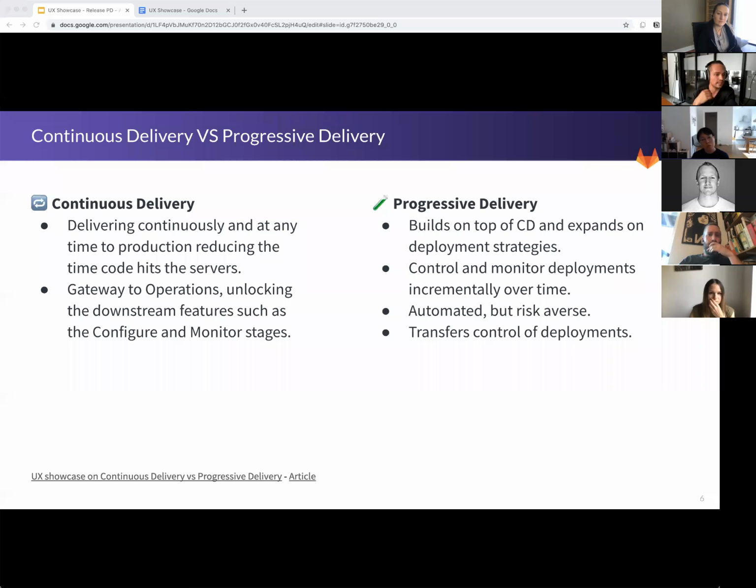And basically, Progressive Delivery is an extension of Continuous Delivery, where Continuous Delivery makes it possible to continuously deliver your code to your production environment, kind of reducing that iteration cycle. And also, of course, as stated before, the gateway to operations and such as the Configure and Monitor stage functionality. It kind of expands beyond that and makes it less risky to deploy. It still makes it automated, but for example, you can create feature flags, which you can turn off immediately for some functionality which might introduce risk in your deployment.